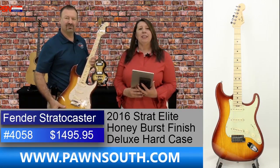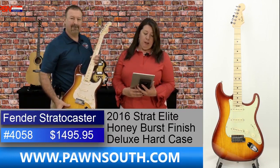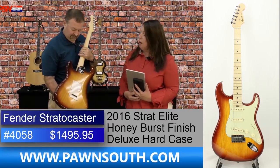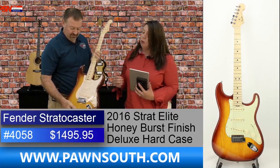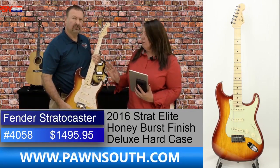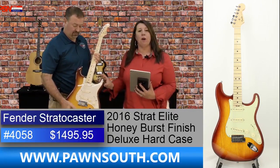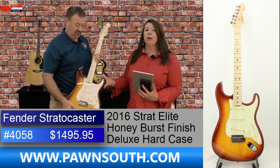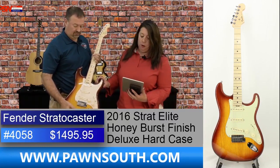Okay, so here we go. This is our first item. This is a Fender Stratocaster Elite. This is an awesome guitar, Gray. Very pretty. This is one of your upper-end guitars. You see that price on there is a pretty hefty price, but I'm going to tell y'all, this is a 2016 model guitar. This guitar new is going to cost over $2,000. Yeah, $2,000 or more. It's an awesome guitar, a lot of features about that.